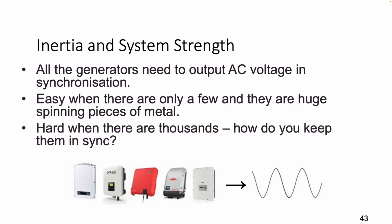Now, that wasn't a problem when there were only a few giant power plants, and each power plant was a huge, great spinning piece of metal. That meant they kept time very naturally. But when you start having millions of software-controlled inverters around the world, they have to all keep in sync, and that can be quite tricky. How do they even know what the time is? How do they synchronize between themselves? This is, I think, seen as a solved problem now. By having some utility scale batteries, they can maintain this synchronization, but it is an issue.